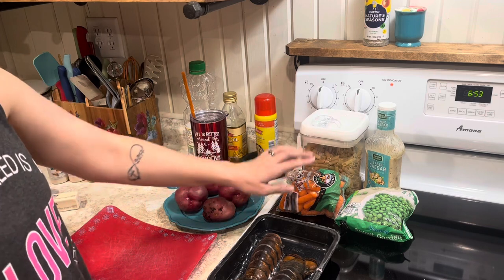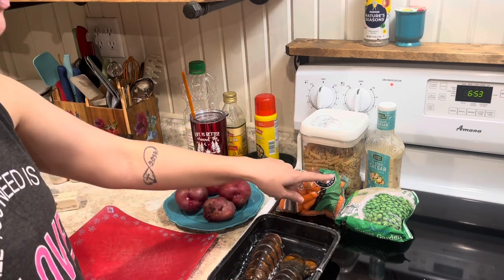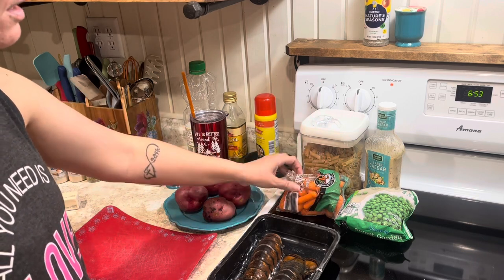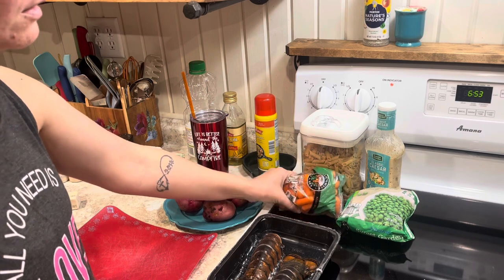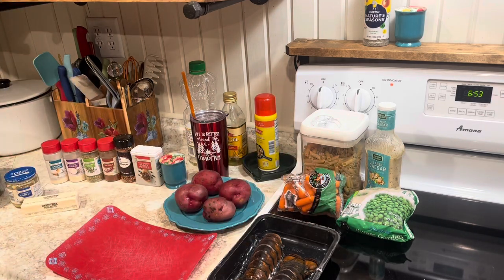And for what we have, I like to have something cold. Our family likes to have something cold with every meal. So I'm going to make some gluten-free pasta salad here. I've just got some gluten-free noodles, and I'm going to cut up some carrots real fine, and then just a little bit of frozen peas. Not much at all of the peas and carrots, just enough to make a nice little salad.